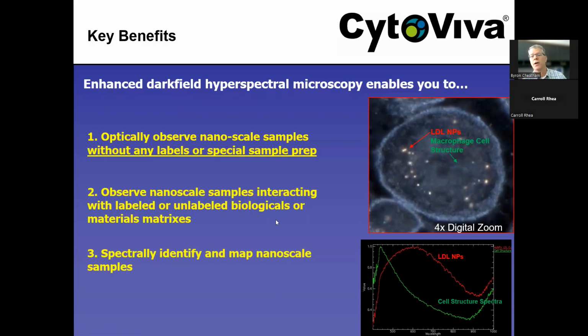biological or material matrices. So if you look in this image here, we have macrophage cell structures, and these macrophage cell structures have internalized low-density lipoproteins that can be utilized as a drug delivery vector and some other applications, especially in a cardiovascular-related environment. But not only can you see the LDL internalized inside these macrophages in a label-free manner, you can also spectrally identify, spectrally map these nanoscale samples based on the unique optical spectrum. And we're going to talk about what optical spectrum means in just a second.